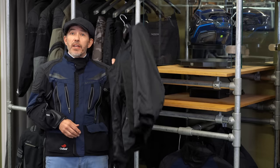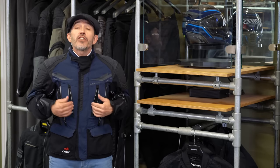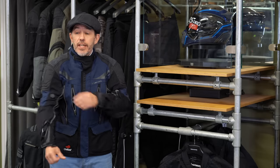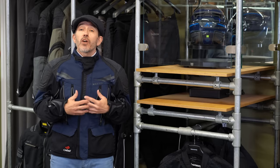So very simply, you remove the membrane. That means that air is going to pass through because there's nothing blocking the air. Adventure jackets are also renowned for having lots of vents. So a jacket like this, you've got big vents here, vents up the arms, vents in the back. That means that the incoming air is going to cool you down. By the same token, you're going to be able to sweat.